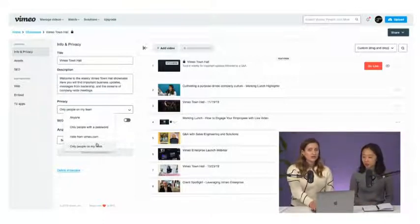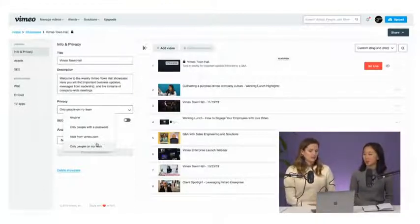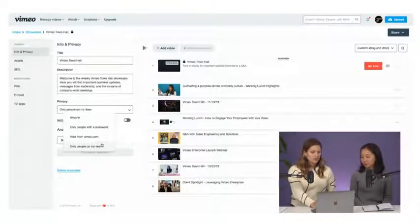Yeah, absolutely. So basically, it allows your viewers to sign in with generic company-wide email credentials in order to access their showcase. That means they only have to remember the sign-on credentials for their one email address and not for multiple accounts. Nice. So I can imagine that's easier to administer for an admin. Yeah, absolutely. The IT team. Yeah, absolutely. So you would just select this privacy setting of only people on my team.